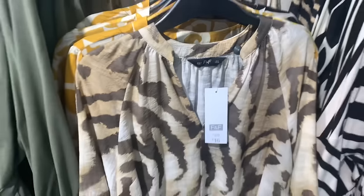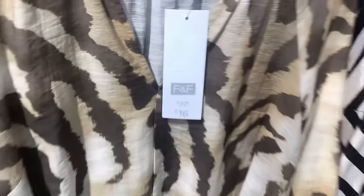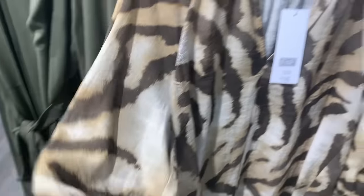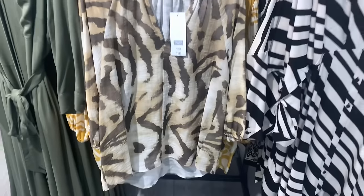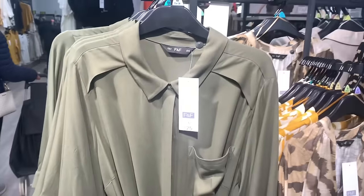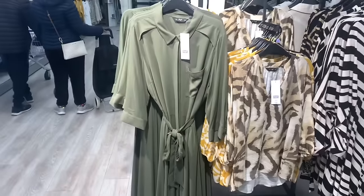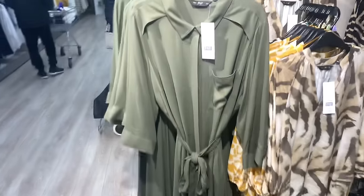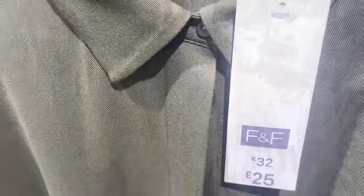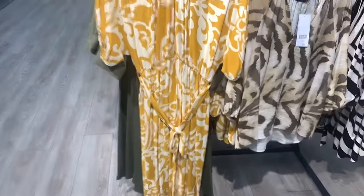Oh, look at this print. I like the colours of this print. That's a nice animal print, isn't it? Lovely colours. Yeah, they only had a couple of those. But nice print. Green shirt dress. They always look quite nice on, don't they? More gold. Got the gold dress this time.